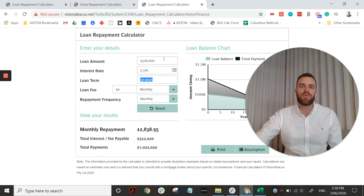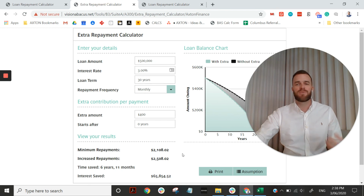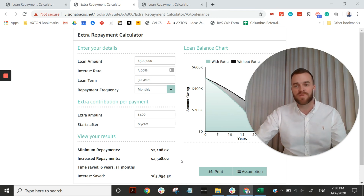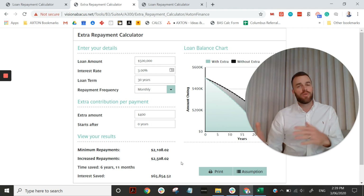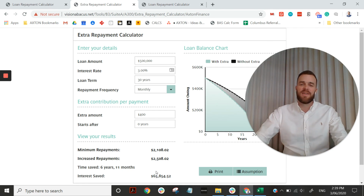Now, in this example, if you've got the $500,000 loan, the bank doesn't actually approve it unless they are comfortable that you'd be able to afford it if rates went to 5.5%. Now, in reality, if rates went to 5.5%, you'd be paying $2,800. In this example here, I'm challenging you to pay $2,500. So really, you should be able to afford it. You don't have to do it, but my example here is just to show you that if you do that, the saving that you make in the long run is extremely large.